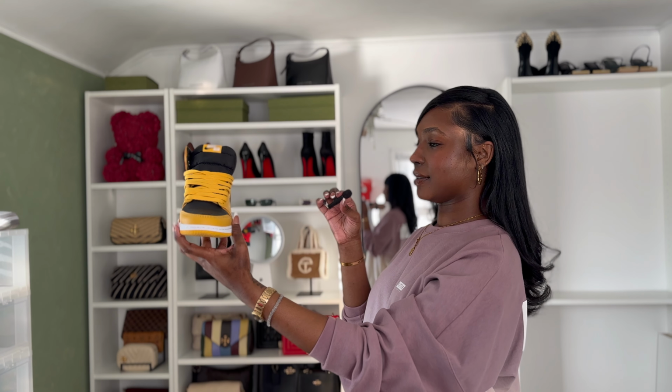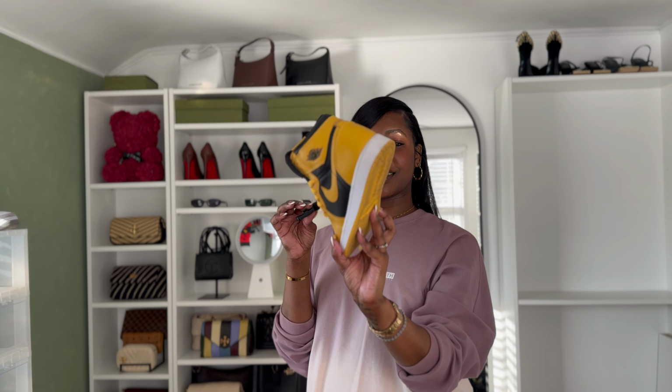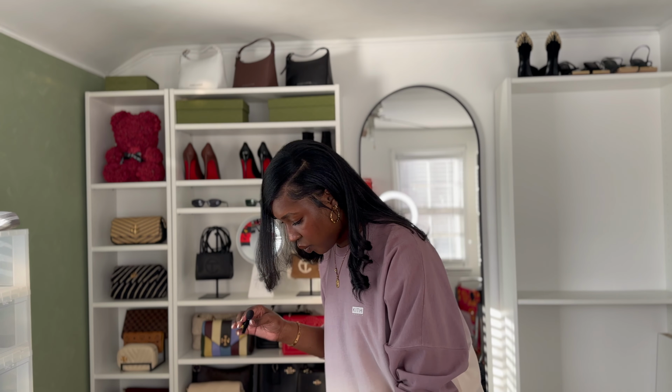All right. Back like we never left, cars rolling past. But it's all right. What am I going to give this? I rock with these. I'm going to give these a 9.